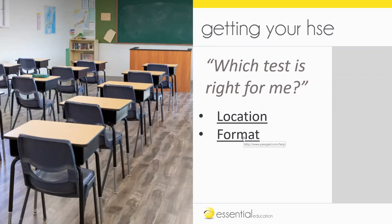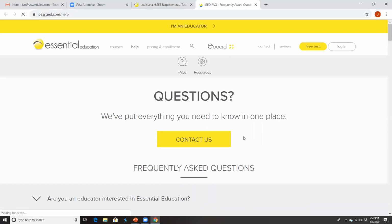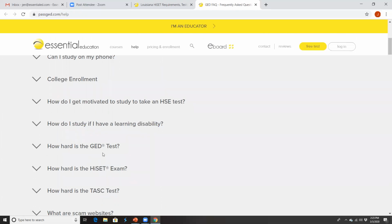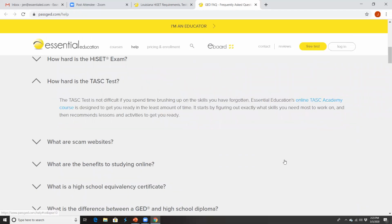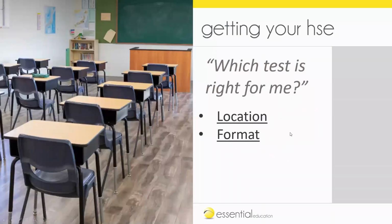The other thing is format. You'll want to acquaint yourself with the format of each individual test. Now, I showed you those testing service sites, GED.com, hiset.ets.org, and tasktest.com. Those are all of the national clearinghouses for those test providers. Also on our website, in the frequently asked questions section, you can learn a little bit more about GED, HiSET, and TASK. There are some drop downs here that you can click. They'll talk to you about the scoring of each test. They'll talk to you about some preparation programs that we have and what some of those online options might look like. So definitely familiarize yourself with the location and the format of the test or tests in your state.